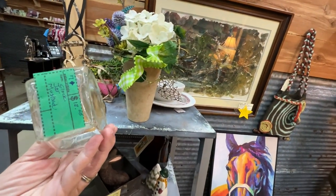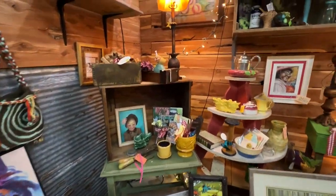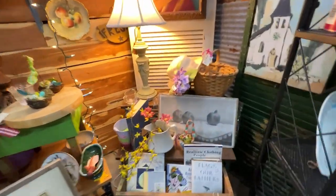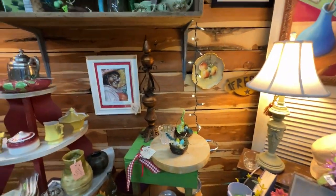The great thing about shopping at different flea market locations is you never know what kind of item is going to catch your eye on which day. Like the roosters for me is a new thing. And of course, these white pitchers are a thing for me.